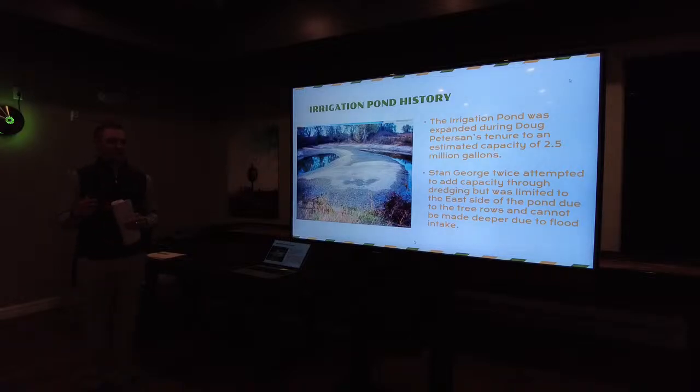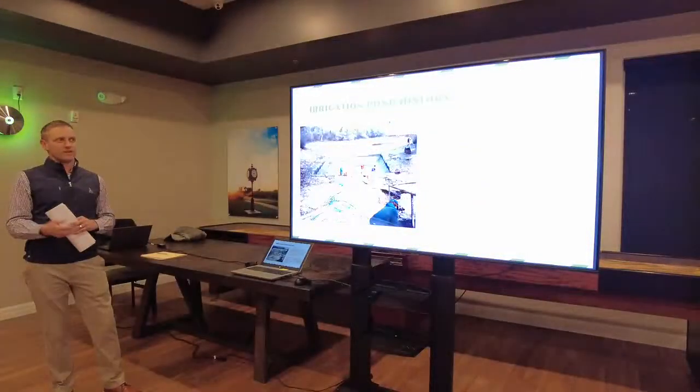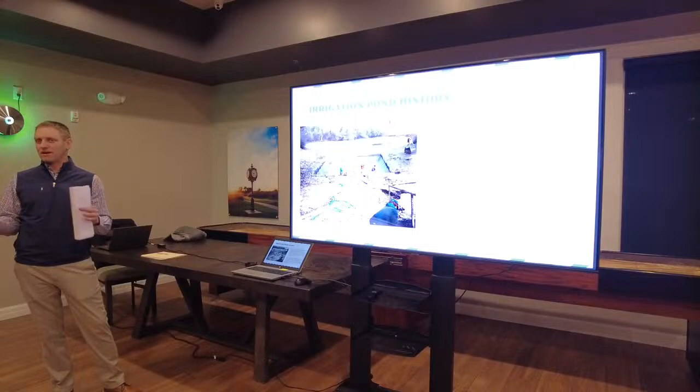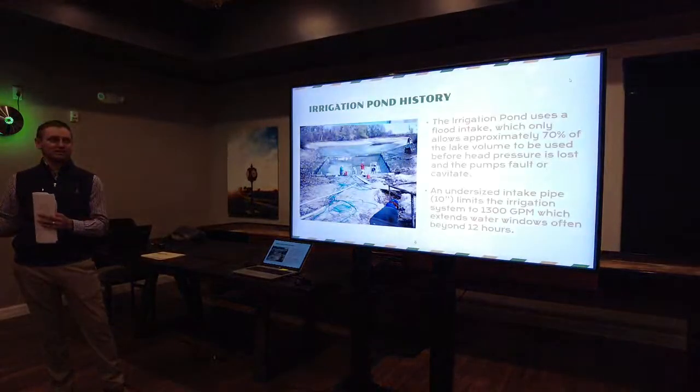You could only do so much with equipment then, so it was never really cleaned out as best as you could, and here we are. We could not make it any bigger, being landlocked along 17 or along 11 fairway. And here again, just another picture of one of the cleaning processes, and kind of a comparison of what we're dealing with now and what we're looking at in our proposed project.